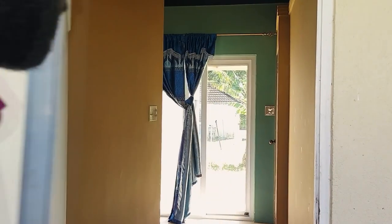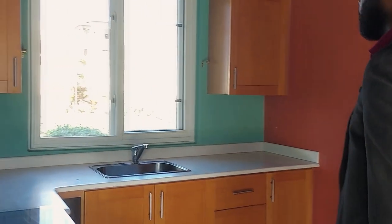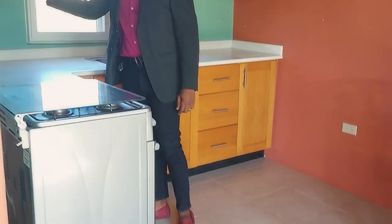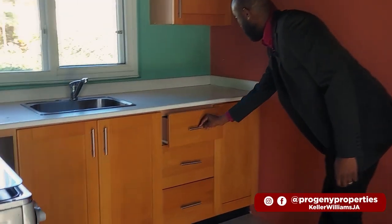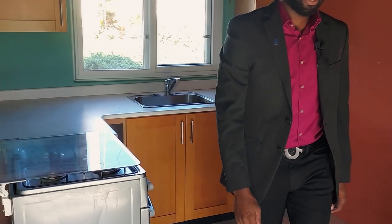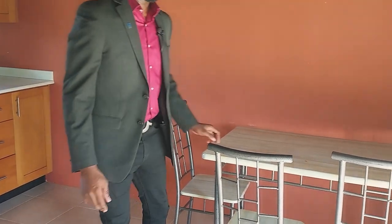Welcome home. Nice, very cozy, very quaint. This is the kitchen area. Cupboard space up top. Also have some cupboard space on the lower level. Lots of storage for your plates and pots and pans. We have a nice dining area right here, a little kitchen nook for your breakfast.